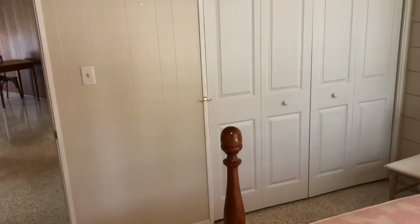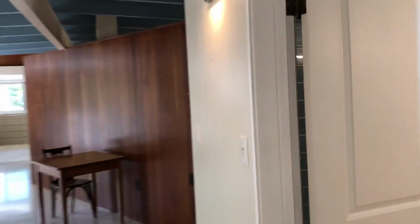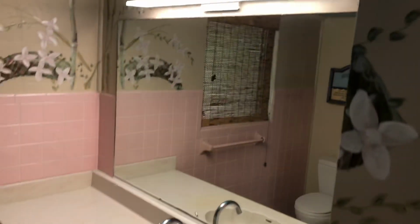Second guest bedroom. Furniture can stay or go. If you need it, great. If not, it can be removed. Another reach-in closet. Leads us to the guest bathroom. Shower tub combo, single vanity.